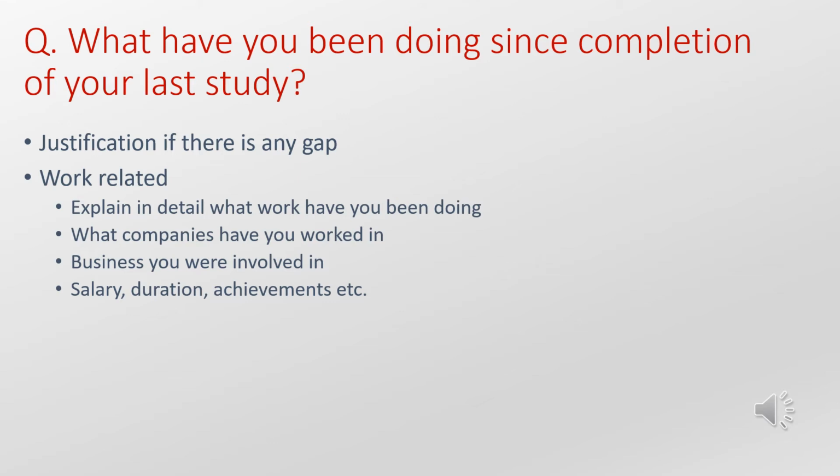So if a student has been working or has relevant activities to support the duration in between, it is fine. They need to be fully aware of all the details related to their work or any other activities. But if there is a gap in between, then the student has to be able to justify why there was a gap in between.